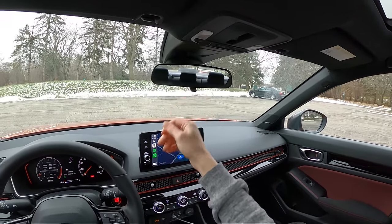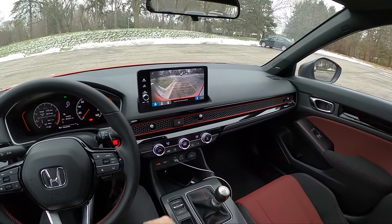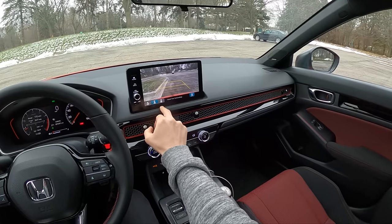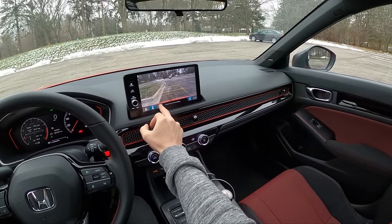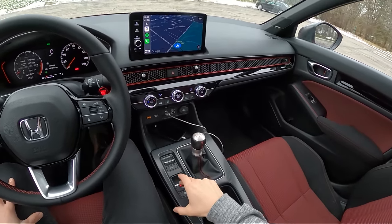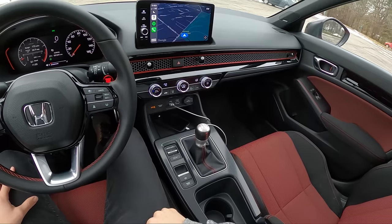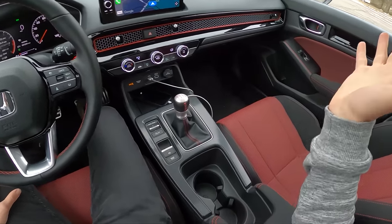Rearview mirror, pretty basic there, nothing fancy. Here's our reverse camera, very typical Honda. We've got a few different views: wide, ultra wide, and from above. Electronic parking brake. I do miss actual handbrakes. They just are more convenient. You know when they're on, you know when they're off.